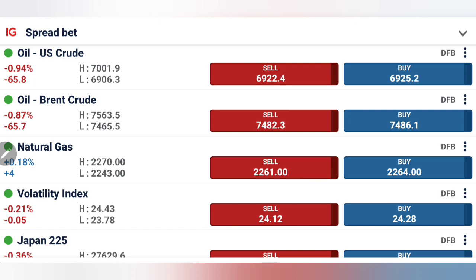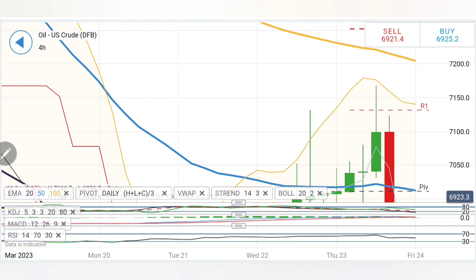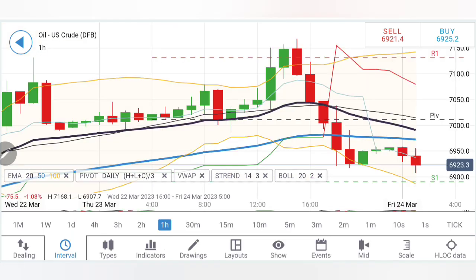Do watch that also. So first we'll look into US crude WTI followed by natural gas. Do watch till the end. Do listen to it carefully. Note down the levels. Trade as per the levels.